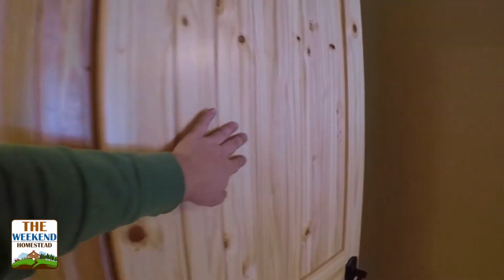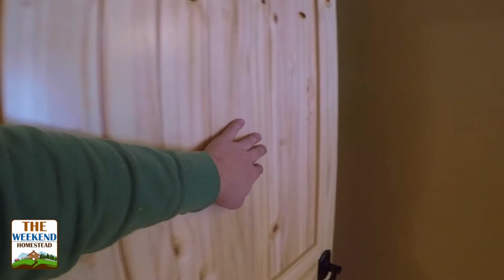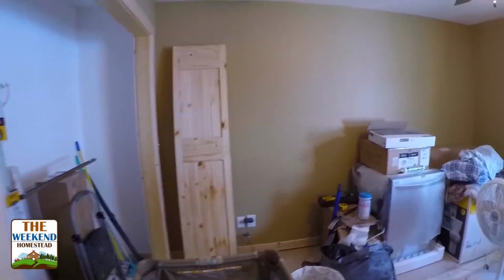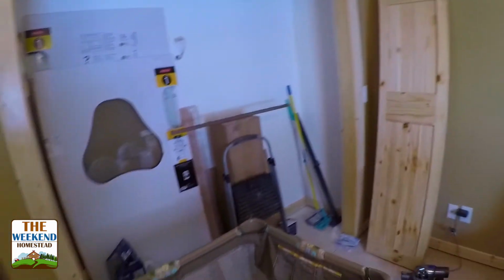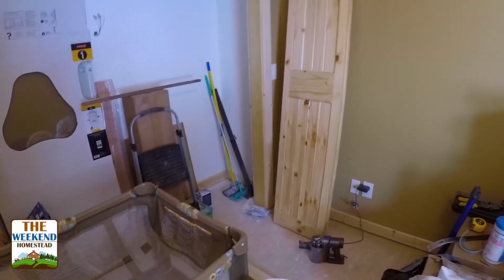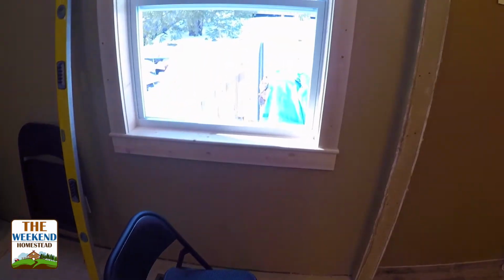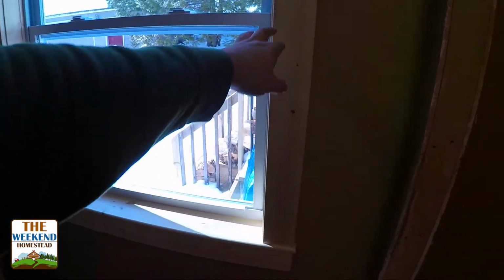We kind of went the same pattern that we have in the kitchen, where we've got kind of this grooved pattern here in the panels of the doors and a nice square look, but the pine all kind of ties together. In the master bedroom here, the closet door is jambed out and the trim work is in this space, and that's our closet doors right there. The windows have had their first washing. All the trim work is finished on these.